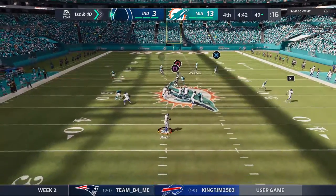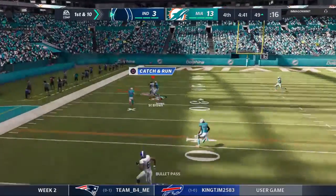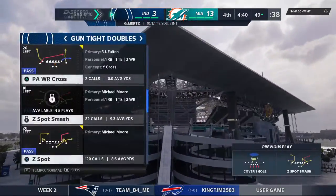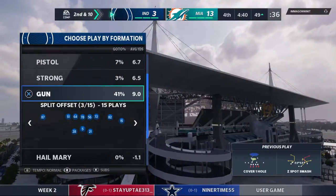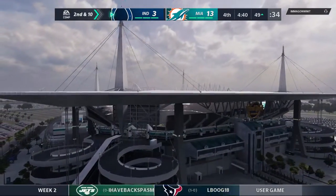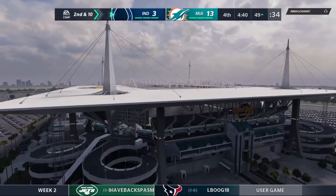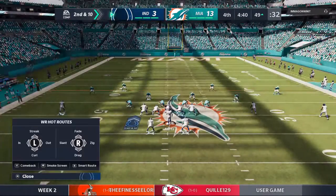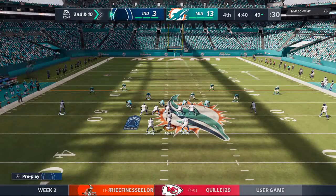They're going to look to throw. And it's incomplete. Took a shot, couldn't connect. We've seen that the deep ball has been a part of their game plan all afternoon, but they've had trouble hooking up on it, unable to successfully find the end zone over the top. An incomplete pass on first down. That leads to a 2nd and 10.